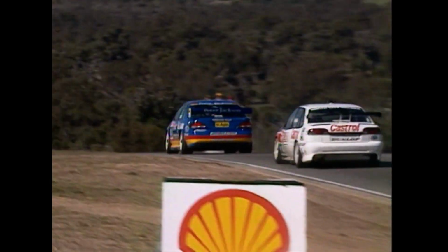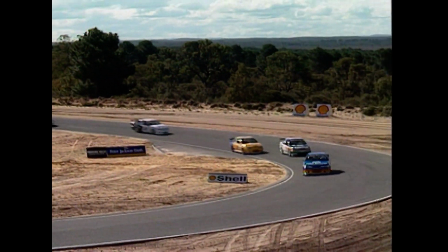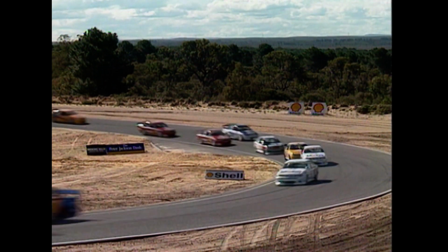Brilliant start from the series leader. And Brock, he's just shuffled back a little bit in the pack. Johnson went out on the grass, actually, and managed to hold it back on the track. So a very fraught start to Heat 2 here today. Yeah, Glenn away really beautifully again. He's really got this start down pat. He knows what he wants to do, but a fabulous start here from these two fellas, Larry and John.